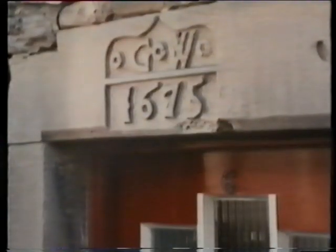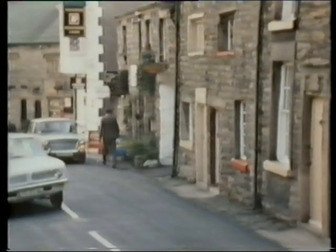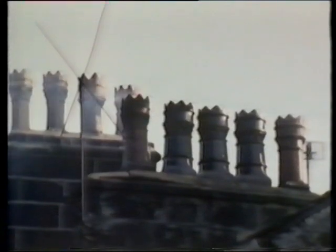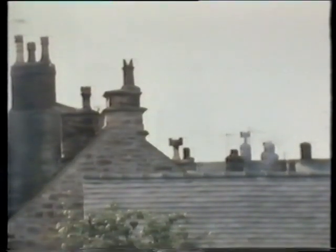There's a date above this doorway, 1675. And the one here's a bit faint, 1672. The date stones tell us how old these houses are. Look at the chimney pots. You saw these before from the church tower. There are so many that the houses must have had a fireplace in every room, even the bedrooms.